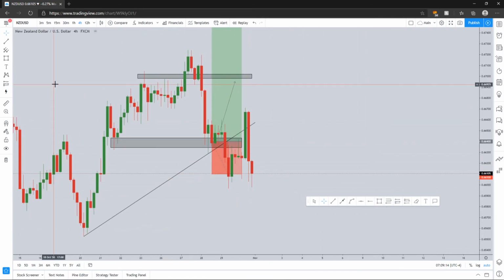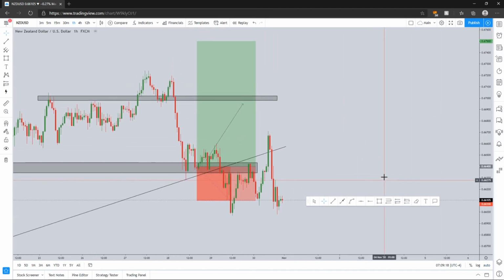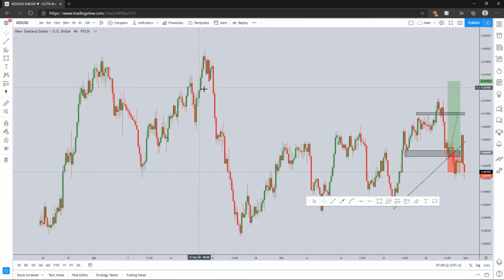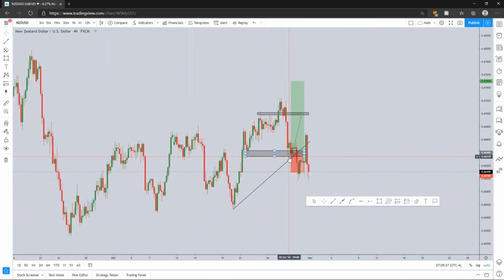But looks like another stop hunt move. Nope, I lied, that was the 4 hour. I was anticipating a nice uptrend formation, followed by an area of support. That support was actually far weaker than I previously thought it was going to be.